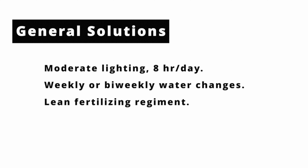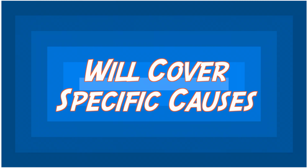Well, how would fertilizing plants help control algae? It sounds counterproductive, but a lean regimen of fertilizing will keep plants healthy, and algae has a hard time growing on healthy plants. If plants don't get the nutrition they require, they'll start to break down their own leaves, resulting in ammonia, which algae loves. I'll go over specific causes and solutions for each type of algae mentioned.